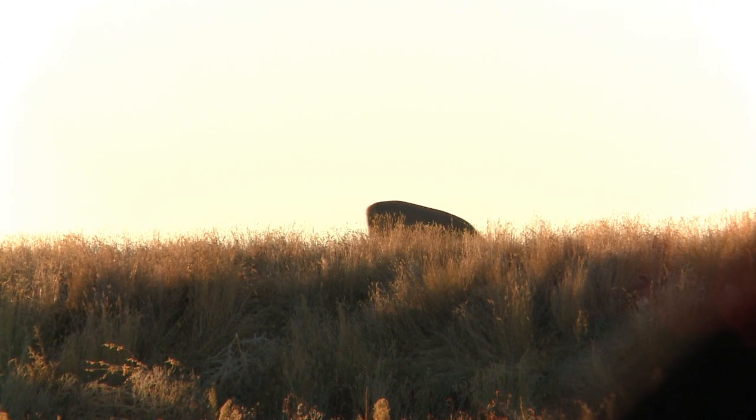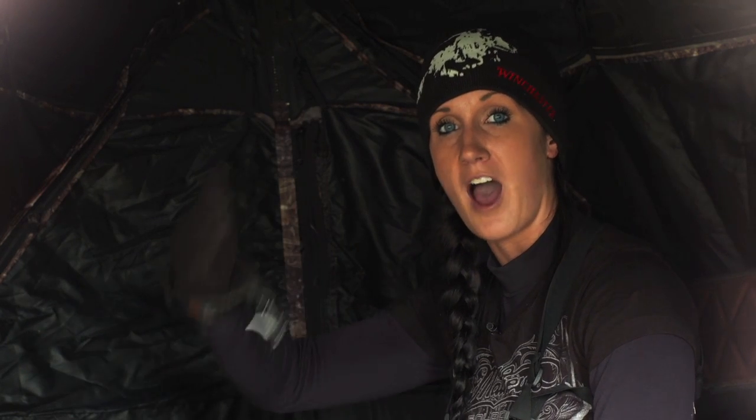Apparently, every buck in the country wants to come up on the opposite side of the stock dam. And the shots are just too far. I got to full draw, but it's just too far of a shot right now. I'm just too nervous to end up wounding something.